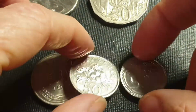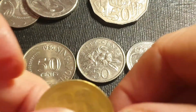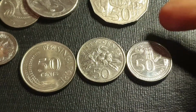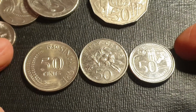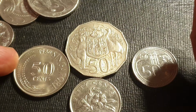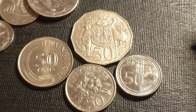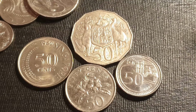And we're not talking about devaluation that's happened because their currency has lost its value, like Costa Rica. So these coins are, for the exchange rate, equivalent to 50 cents Australian. And as you can see, our 50-cent coin is very large. It's always been larger than the Singapore 50-cent coin, but they have equivalent value.